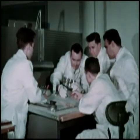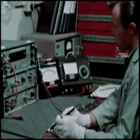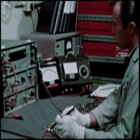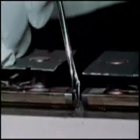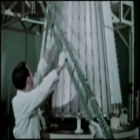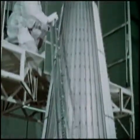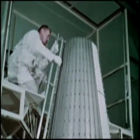Completed thermoelectric modules were tested for all the environments of factory handling, transportation, launch, and operation in space. After acceptance testing, the modules were assembled into legs. The complete thermoelectric converter leg, consisting of 3 modules, was attached and secured to the converter structure.